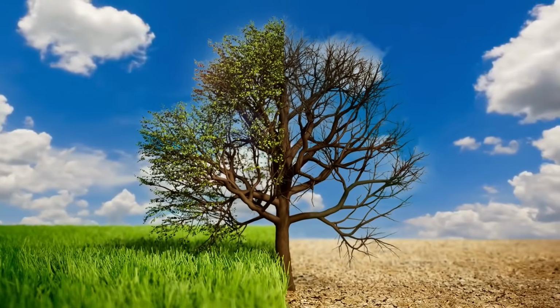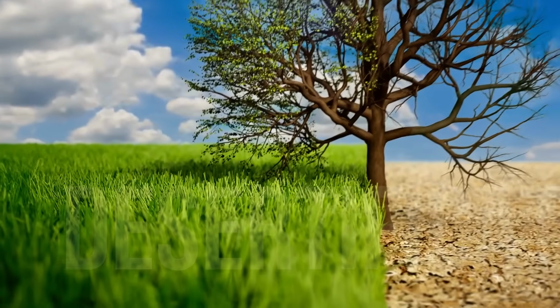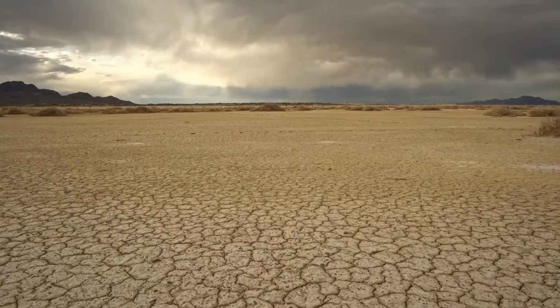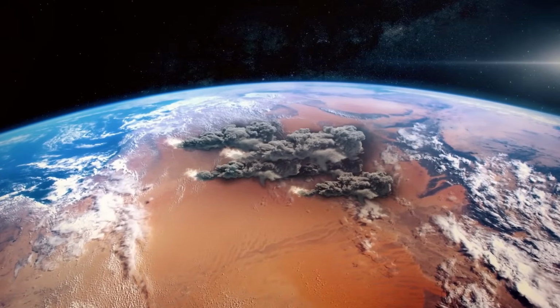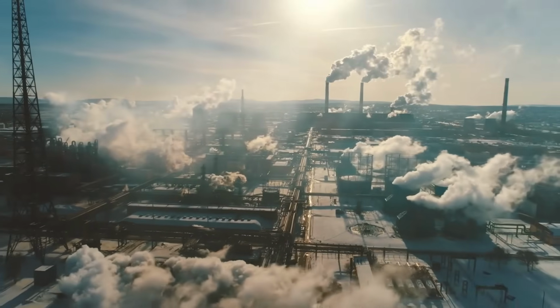What happens with deserts across the globe is called desertification. That's when land that used to be good for growing things turns into a desert or something similar. Our planet changes over time, together with its climate. But desertification also happens because of human activities, like mining, farming, and building cities.